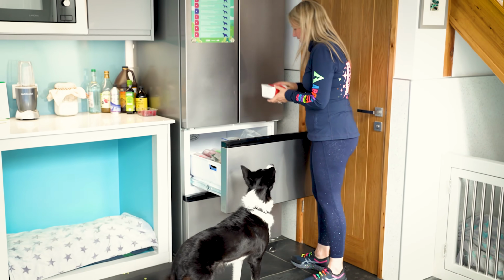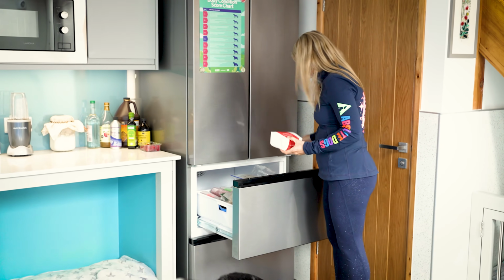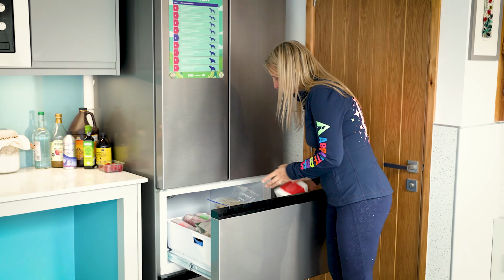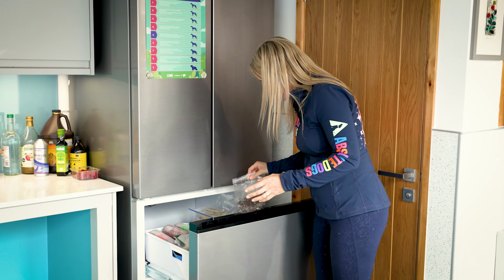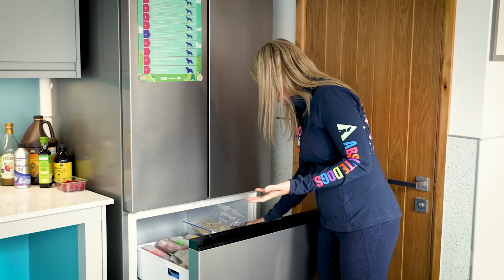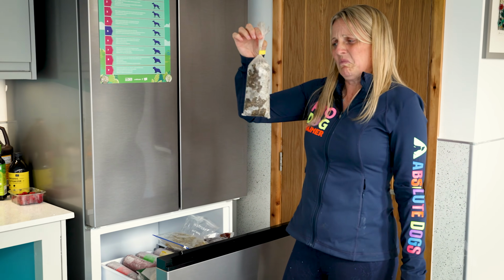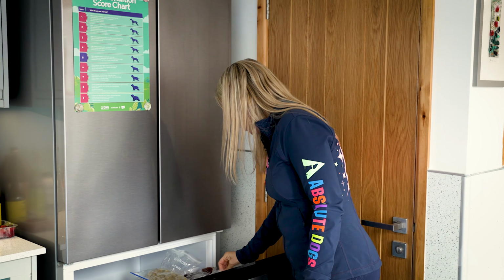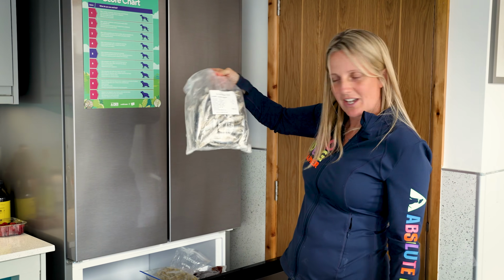Okay, I've got some DIY kangaroo chunks. I've got some turkey and fish mince. I have got some lovely organic beef mince. I have got lamb and mint mince. I have got very fresh green tripe. So that is honky. I have got some sprats and I am ready with these.